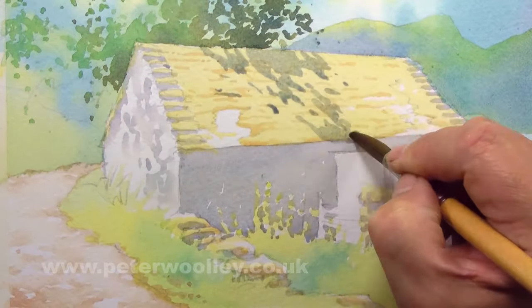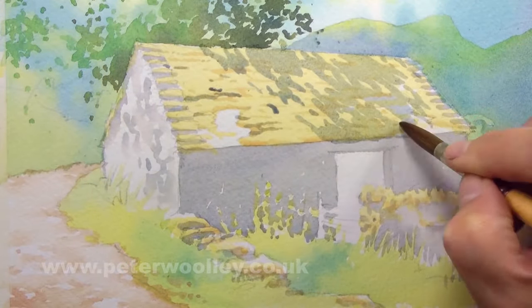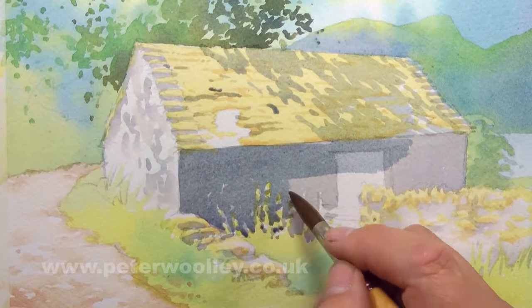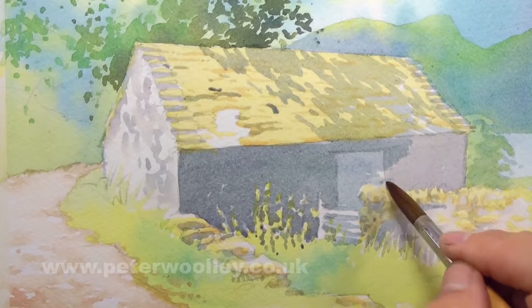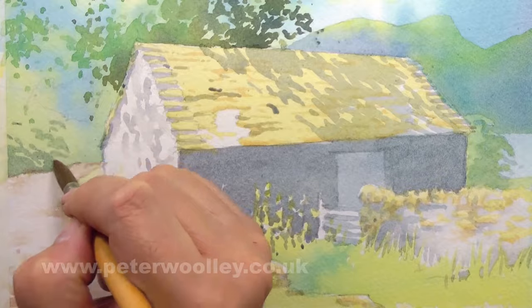For me, the star of the show was always going to be the moss that almost entirely covered the roof of the barn, so thick it was like snow. But a vibrant element such as this is nothing without the shadows of the tree falling across it.